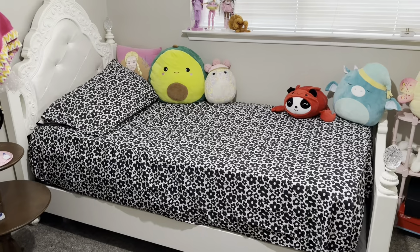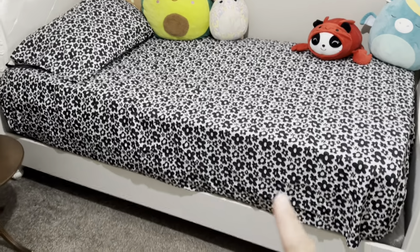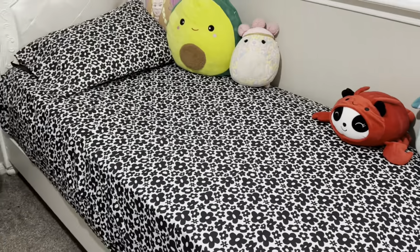Let's go to Walmart. All right, dolls, I'm back from Walmart. And I actually found these really cute bed sheets for my daughter. They were on clearance for $9. And it came with 2 sets. It came with this one, and this one, and this one, in a little bag. It was on clearance for $9. That was a really good deal.